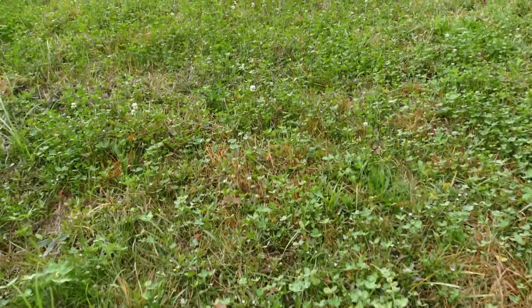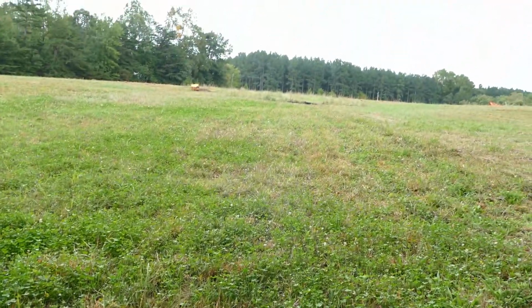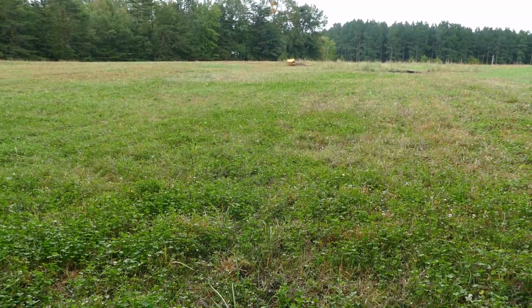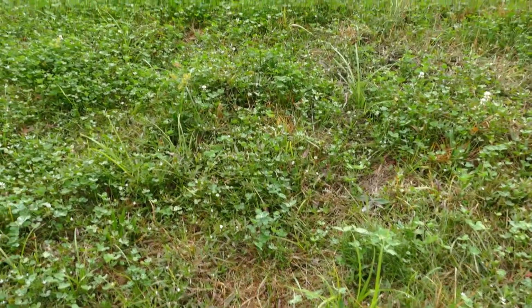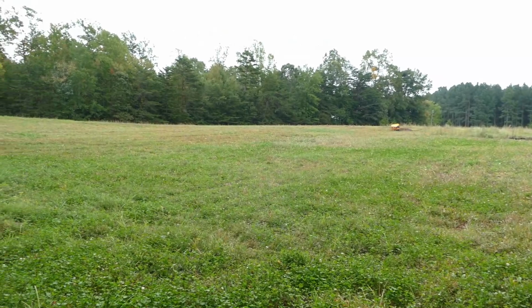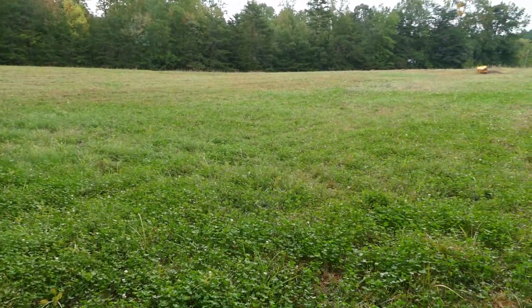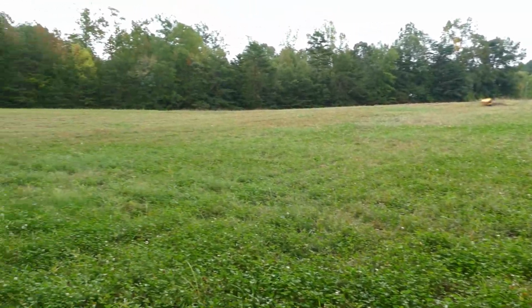This isn't a 100% clover area. But we went over this plot a few weeks ago with a chemical to kill off the grasses. It looks like it has killed off some, not 100%. There's some grass in here. But all in all, this is a pretty dense patch of clover, and I'm hoping it does a pretty good job at attracting the deer in here for early season. We'll just have to wait and see how it goes. So let's check the camera and see what's on it.